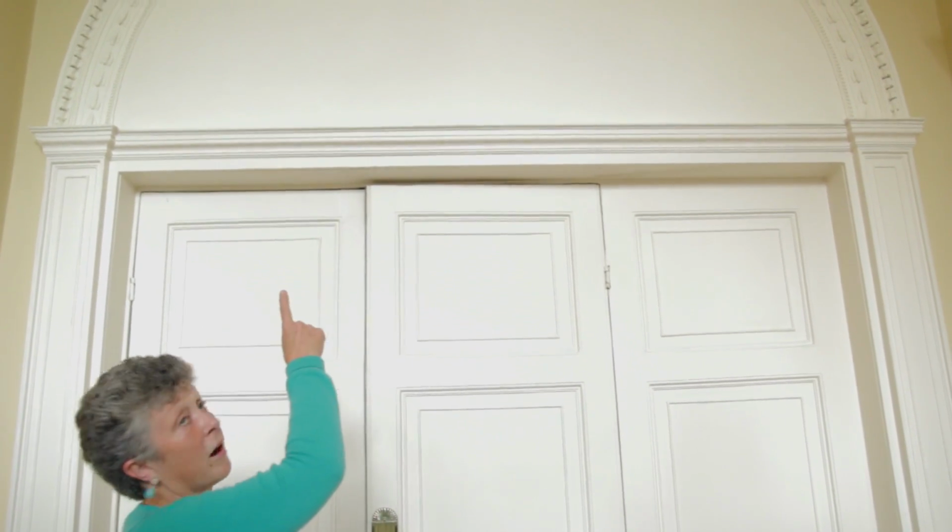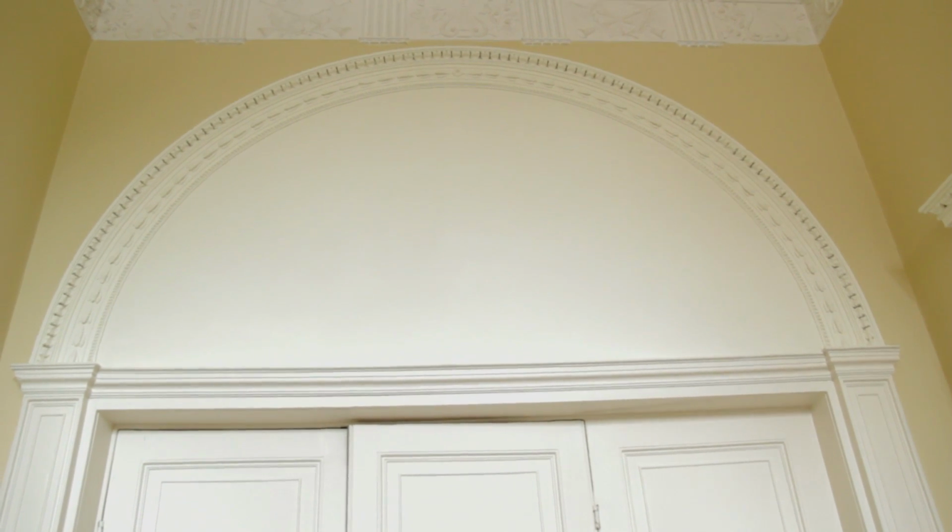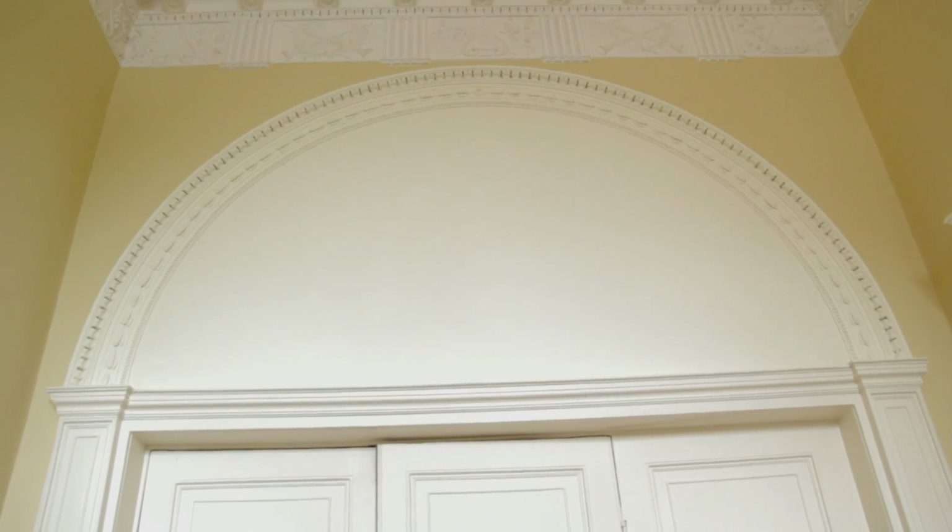So there's a few interesting features in this house, and one of them is this set of doors. And it's just a little bit of Georgian trickery. You can see that the arch, which mimics the arch over the front door, is blind. There's no glass in it. It took me a while to figure out why that was like that. But have a look for yourselves.